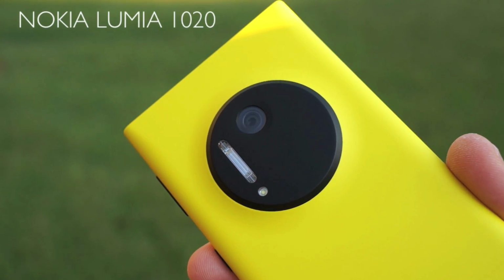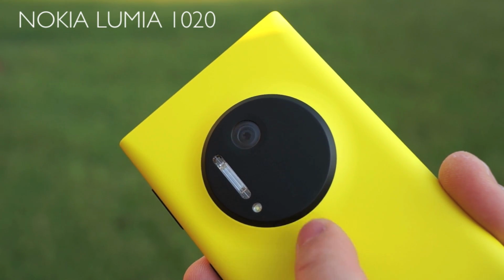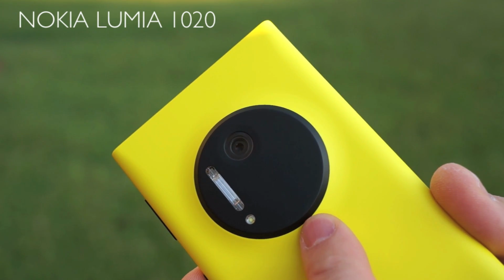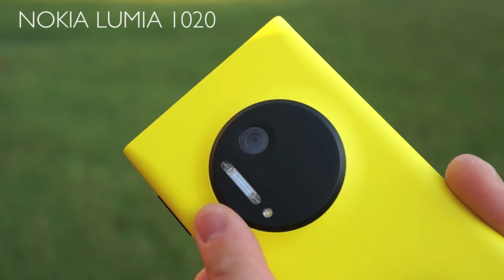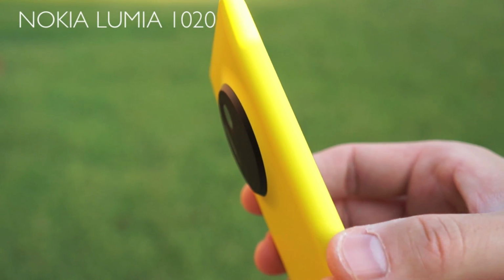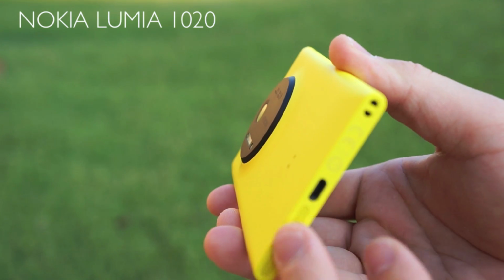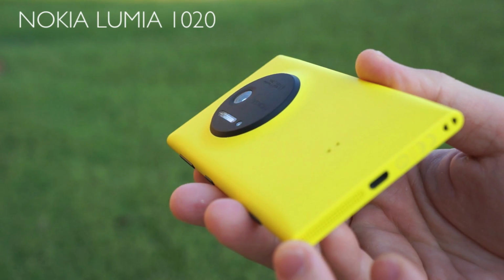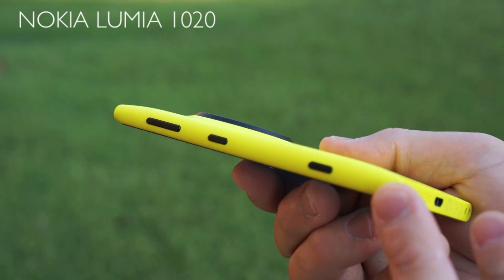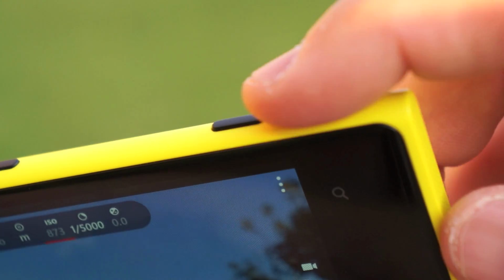So let's go ahead and move to the Nokia Lumia 1020, and this thing houses a whopping 41 megapixel PureView camera with a Carl Zeiss lens, and it features an aperture of 2.2 to let a lot of light in and take beautiful pictures. It's also housed in this well-crafted polycarbonate plastic, which has a matte finish and is just beautiful, and I just love the build quality of the 1020.